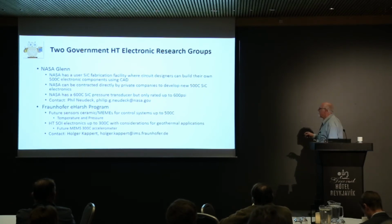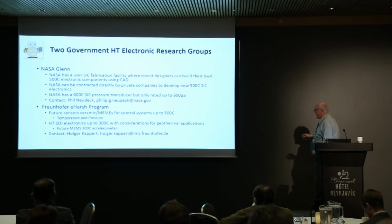The Fraunhofer, their E-Harsh program, these are great guys, been working with them for years. They also are looking at 500 degrees C. What I like about them, they're looking at, oh, that's a typo. I know, anyway, that's supposed to be MEMS. Pressure and temperature for these kind of temperatures, and that's why they're doing that. And what's really kind of important, I think, is a MEMS 300 degree accelerometer. Here's a contact for there.